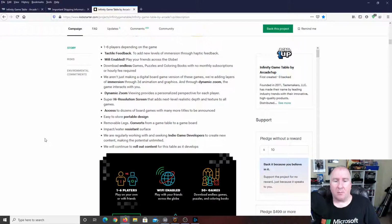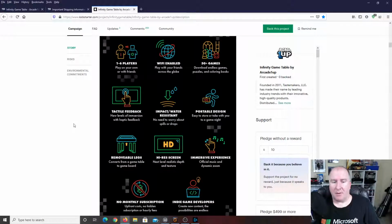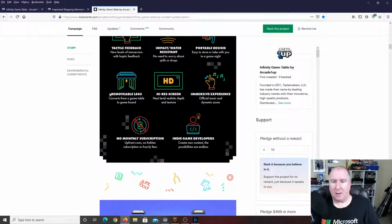We're regularly working with and seeking indie game developers to create new content, making the potential unlimited. They're going to continue rolling out content for the table as it develops. Tactile feedback, basically everything we just kind of went over. And it's cool they have little pictures there showing exactly what you're able to do. Official music and dynamic zoom.